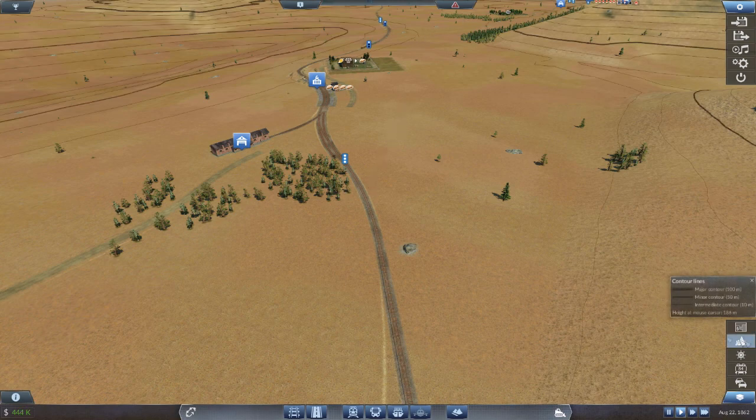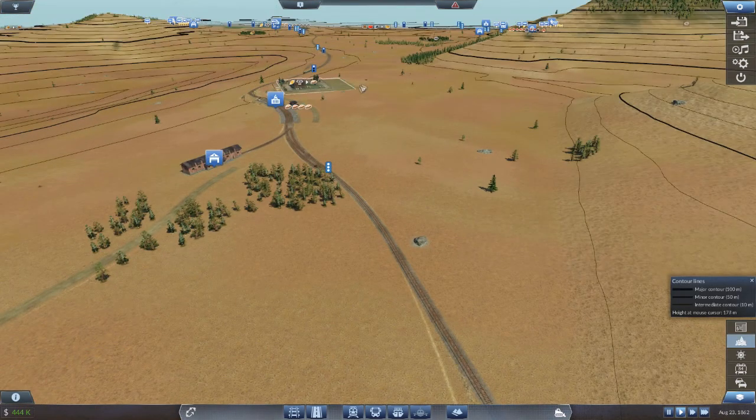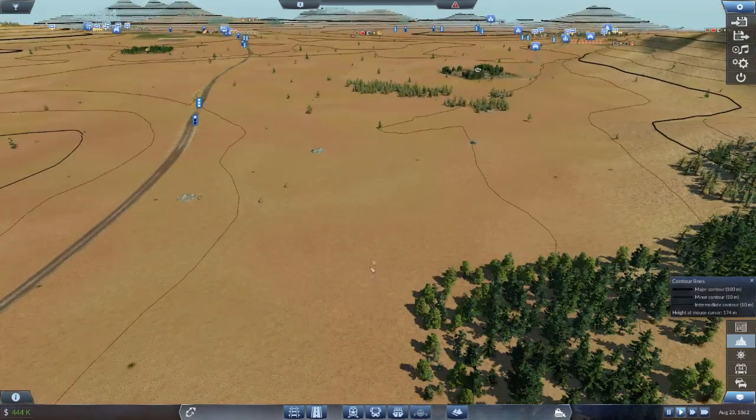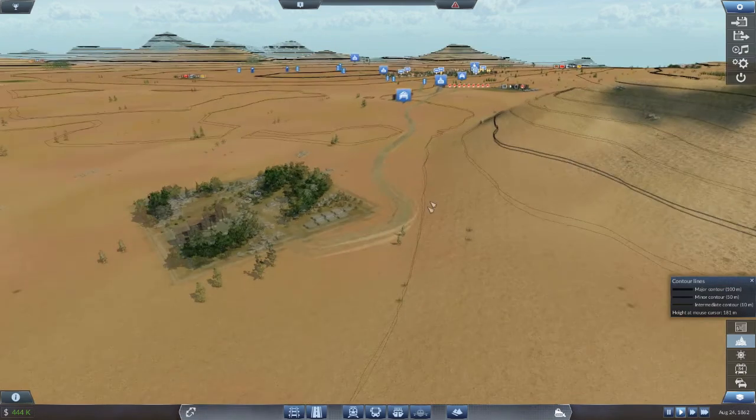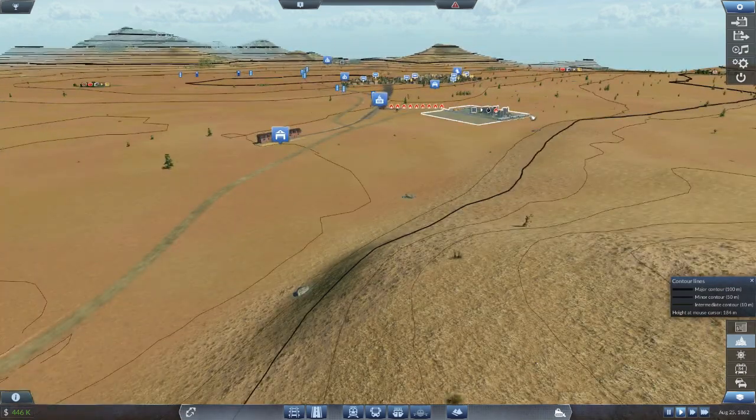Head around here. What do the contours look like? Wow, that's almost ideal. So we can sort of head out here on the flat. We might have to skirt around the back of this quarry here. Probably skirt around the back of the refinery.